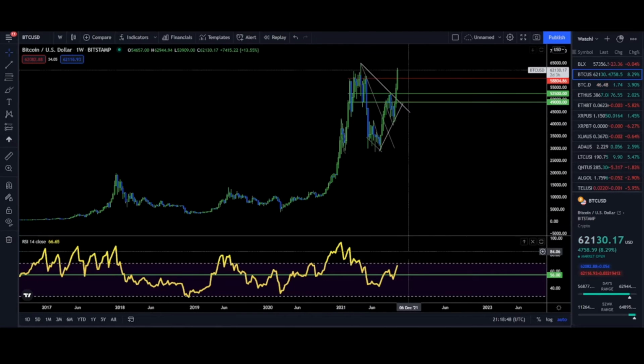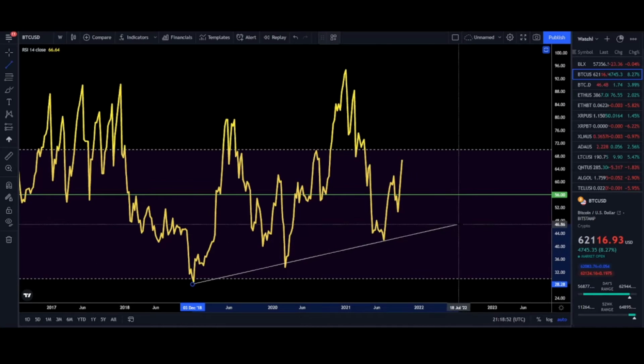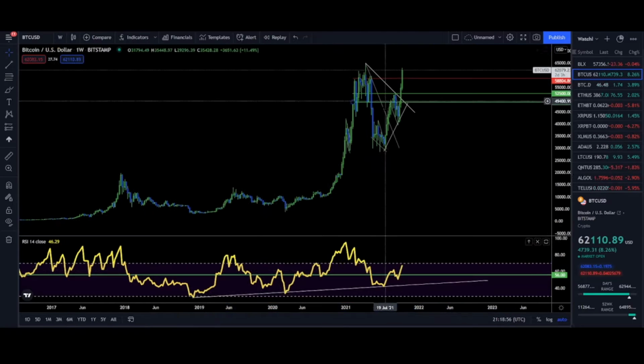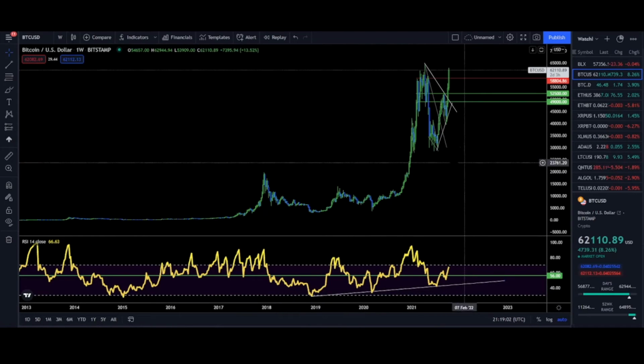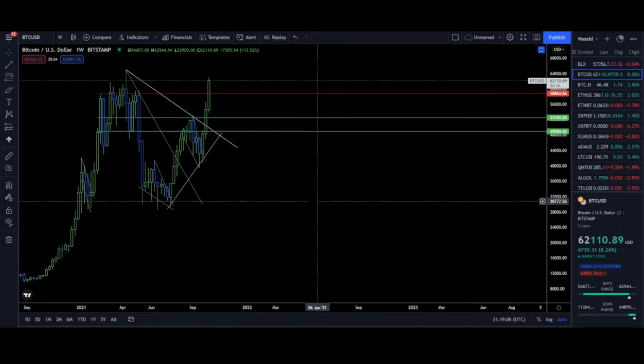So we also have a very healthy uptrend in place with this RSI right now, connecting the lows here. Boom. 1, 2, 3, and then the highs too. We have highs and higher highs. So we have a very healthy uptrend in the RSI over a very long period of time. This is 3 years, guys. 1, 2, 3, 3.5 years. So that's very powerful information right there.